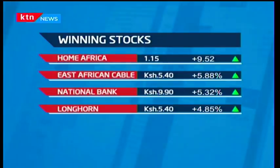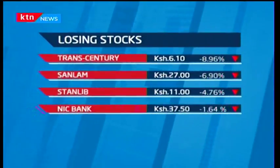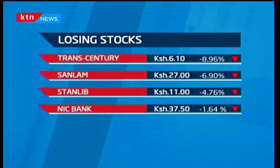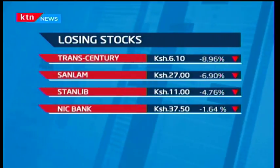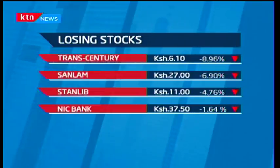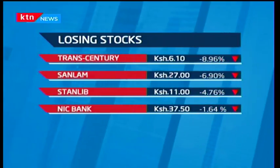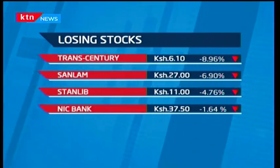Let's wrap up with a look at the losing counters as of trading. TransCentury is among the top charts there, among the losers this afternoon. They're down 8.96%, just about 9%, and the share price at 6 shillings and 10 cents. Sanlam Kenya also not doing pretty well, down 6.9%, and the share price at 27 shillings.